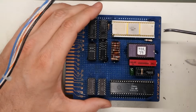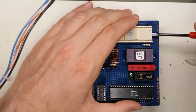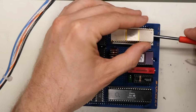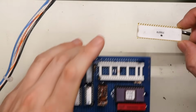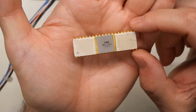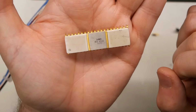All right, so now to get the chip out of here. I'm scared as anything, but I'm lifting it and it is coming up. So I'm just going to very carefully remove it. Oh, there it is. Let's move that out of the way. And there we have it. A beautiful 6502 processor in white ceramic from 1975.